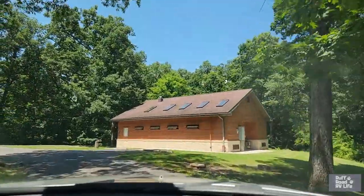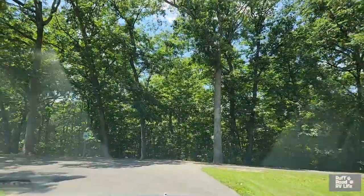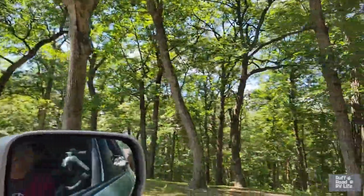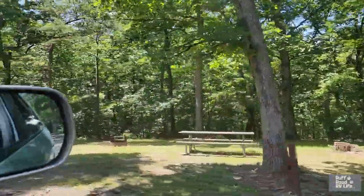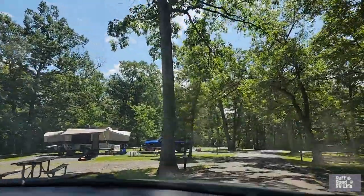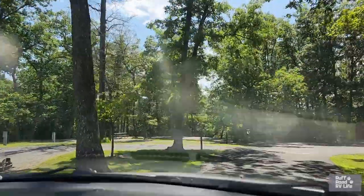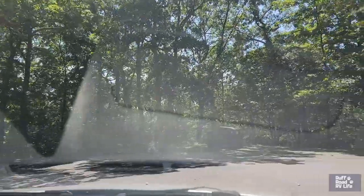And there is the bathhouse. Looks like an ADA site there, maybe, I don't know. There's a water spigot there. Yep, 242 I think it was. Some primitive sites. 243, 246 is electric in the middle, 248. 250 in the middle. So there you go, this little area right here. This is F. 252 in the middle.